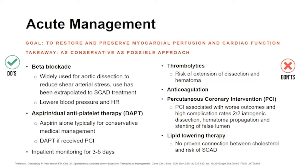And lastly, lipid-lowering therapy. Dr. Wells mentioned this for FMD. We also do not have any proven connection between cholesterol and SCAD. So if the patient does not have any traditional reasons why they would be on a statin, like atorvastatin or rosuvastatin, like coronary artery disease or diabetes, for example, we do not start statins after an FMD, after a SCAD diagnosis is made.